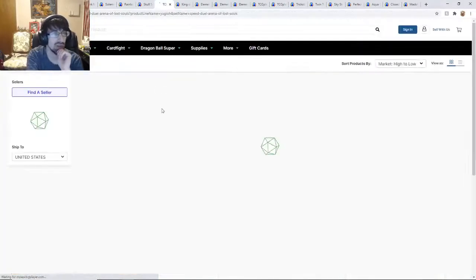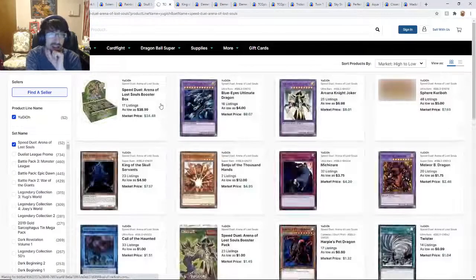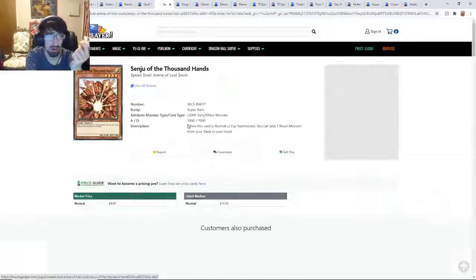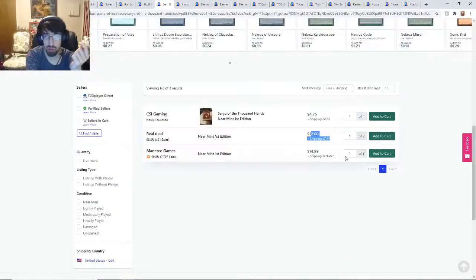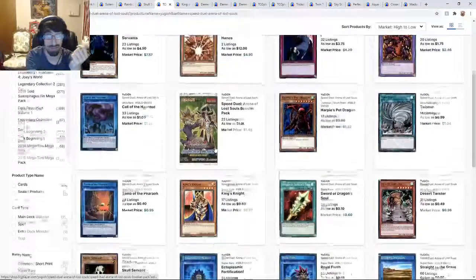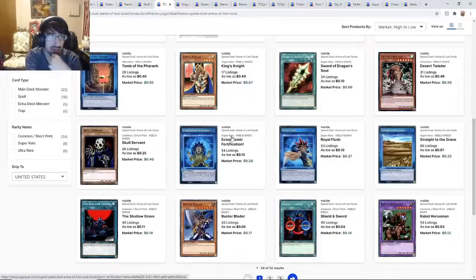Let's look at Speed Duels, actually. Would you guys be interested if I ever opened up Speed Duels, by the way? Something that I've been interested in. Not super interested in, but curious. We actually have some buyouts over here with Senju. Oh, wow. Just $12. No, I wouldn't pay that. But yeah, pretty crazy, actually.